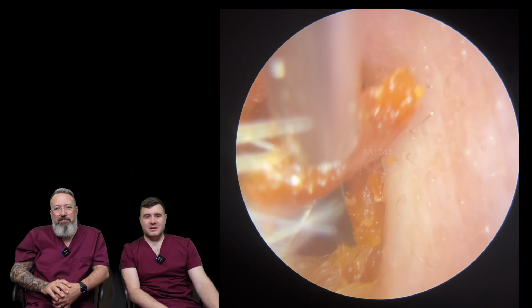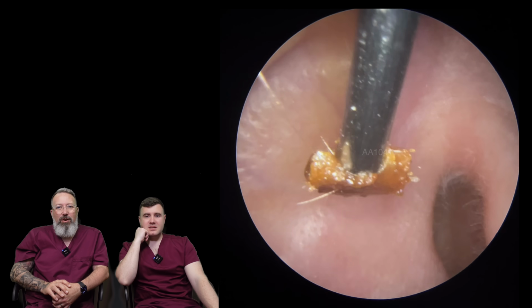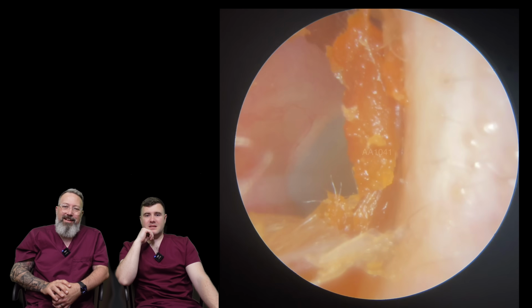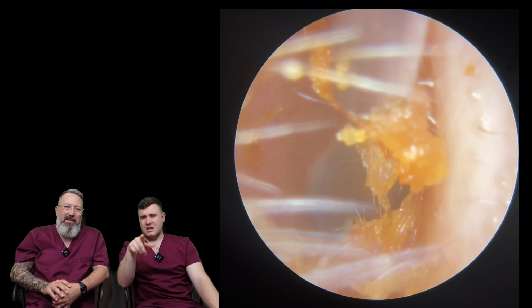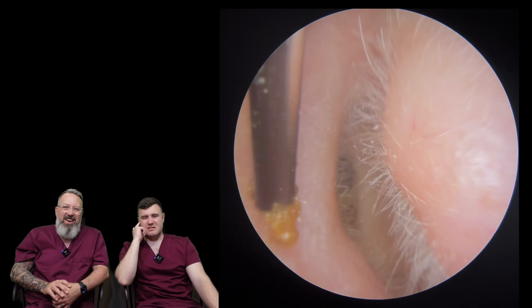Just trying to get these last little bits all stuck around the corner now, these little bits. Always the most awkward bit to get into, isn't it? That sort of bottom right corner. Especially when it's still attached with that dry skin as well. Yeah. Oh, gosh. Yeah.